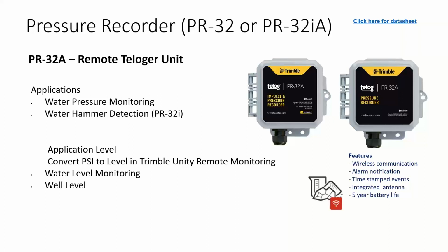And it would go out to anybody that is on your distribution list. It can go to one person, it can go to many people. It's got the ability to track it, and it will stay active until somebody responds to it. So this way you don't have to go out on location to get the data. All the data will be available to you through our web application, which is called Trimble Unity, which we will show you a little bit in a moment. Or you actually can get the data through a mobile application as well.